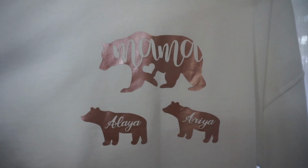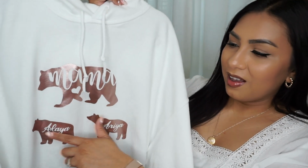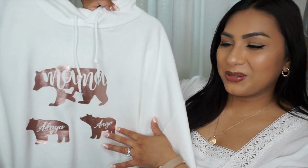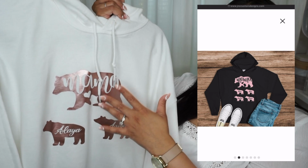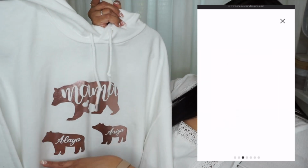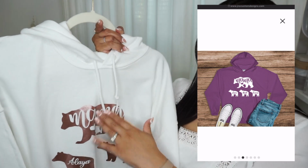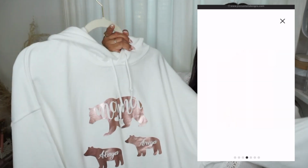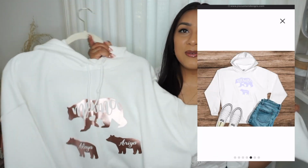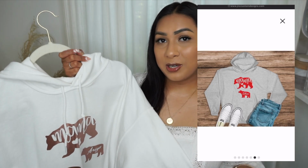As you see here, it says mama, so this is the mama bear, and then down here we have Alea, and then we have Aria as well. So you can fit your kid's name in here. If you want to get this for an aunt, you can put aunt and then the nieces or nephews' names. This sweatshirt does come in other colors. This background color comes in other colors as well, so this would make a really great gift for anyone in your life. On her website she does have bags as well that she personalizes.